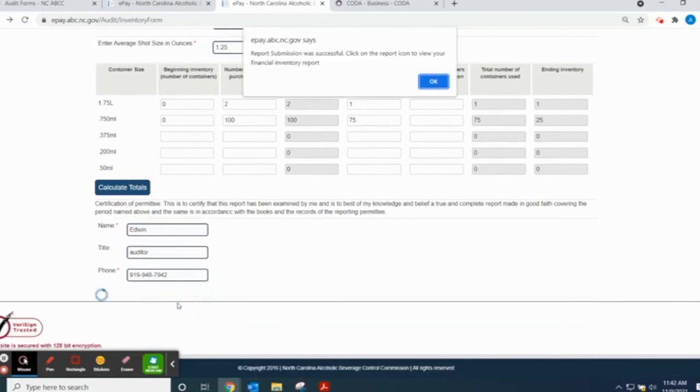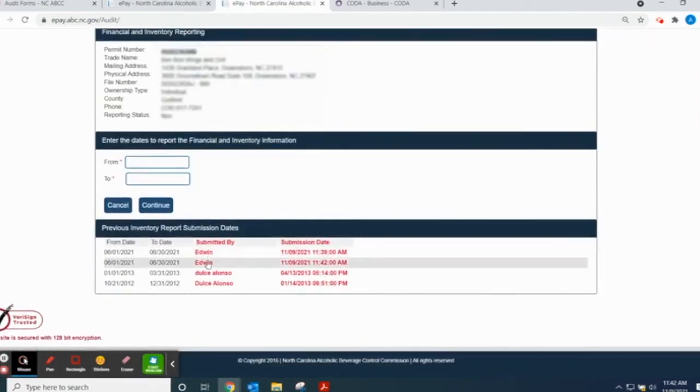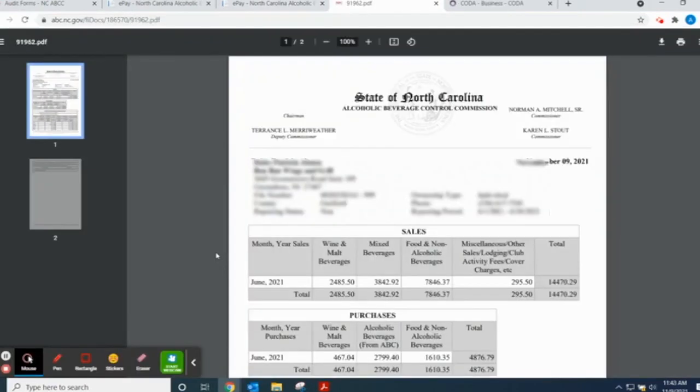Assuming everything was inputted correctly, we'll receive the pop-up that says report submission was successful. Click on the report icon to view your financial and inventory report, and we will simply click OK. From here, we see any reports that we've ever submitted. Our most recent report was submitted here. I will click on that, and it will give me a pop-up for what I just keyed in. So it's a good idea to take the time to go back in and review what was submitted so that you can determine if any mistakes were made.